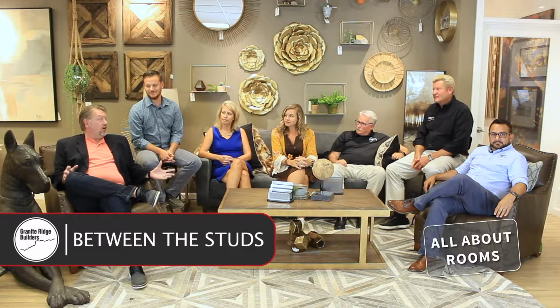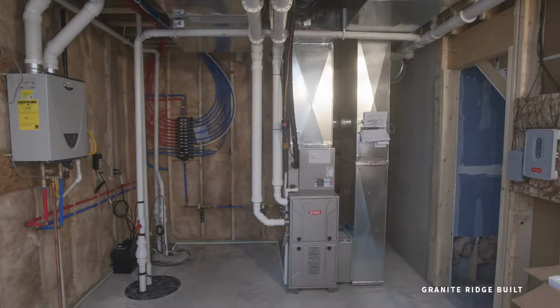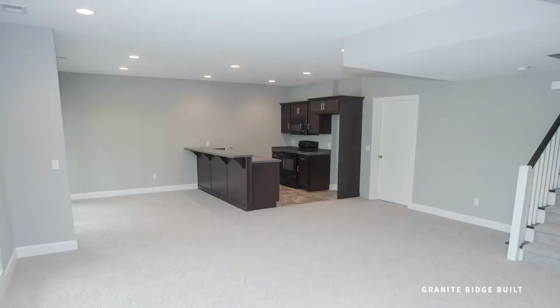One of the biggest rooms that we can have in a house anymore started off way back when. They called them root cellars. Then they were called basements. Then they evolved into mechanical areas and storage areas. Now one of the largest spaces that you can do things is your lower level or rec room.